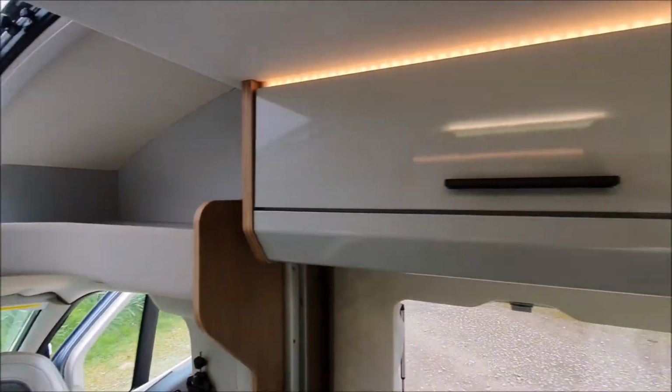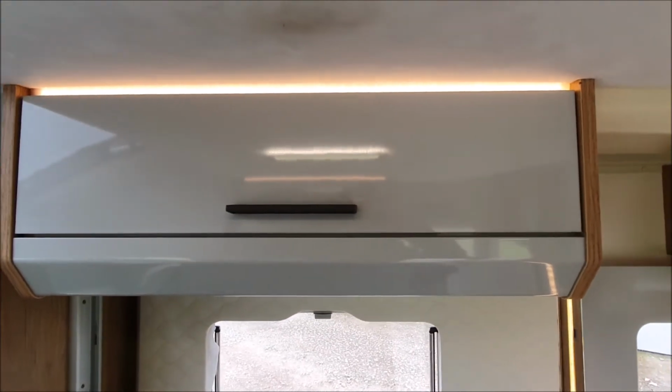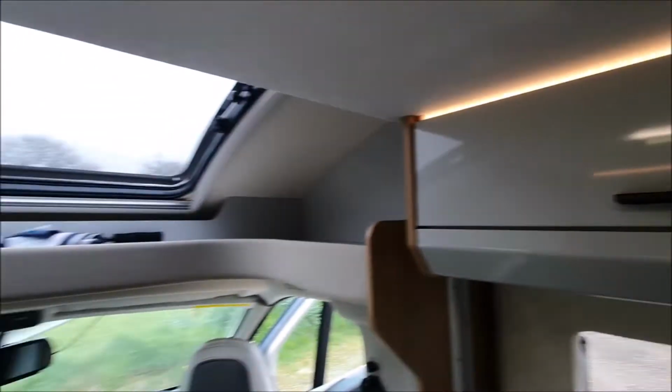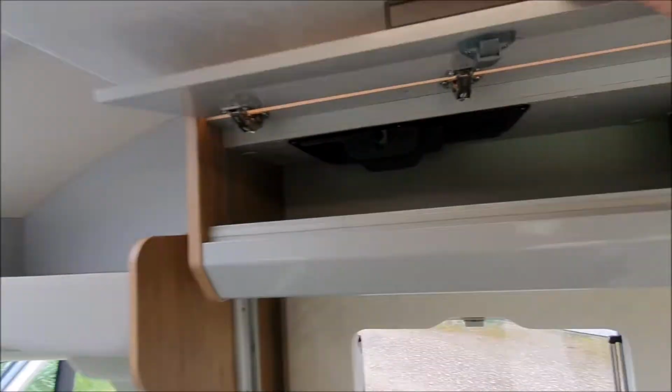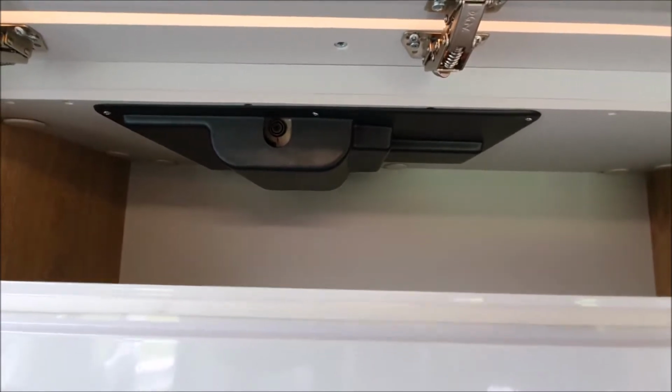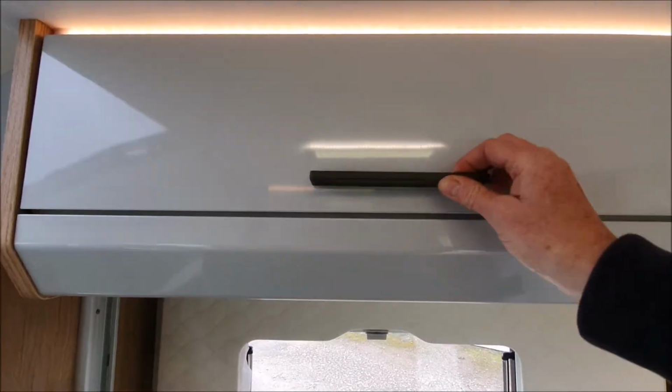Looking to our right, we've got the first of our overhead lockers. And one on this side also. One of these houses the manual winder for the electric bed, which is all in good order.